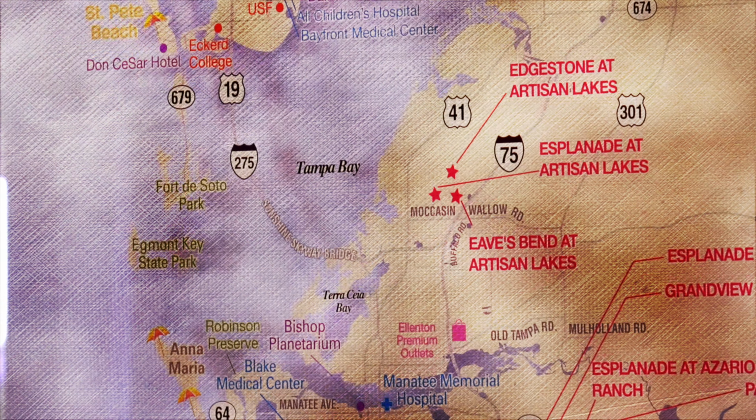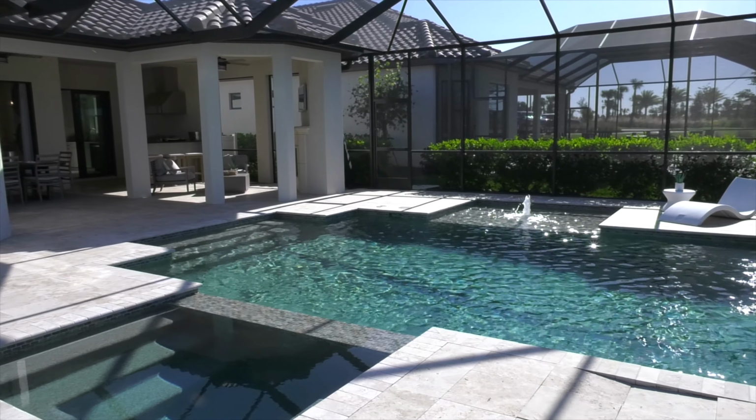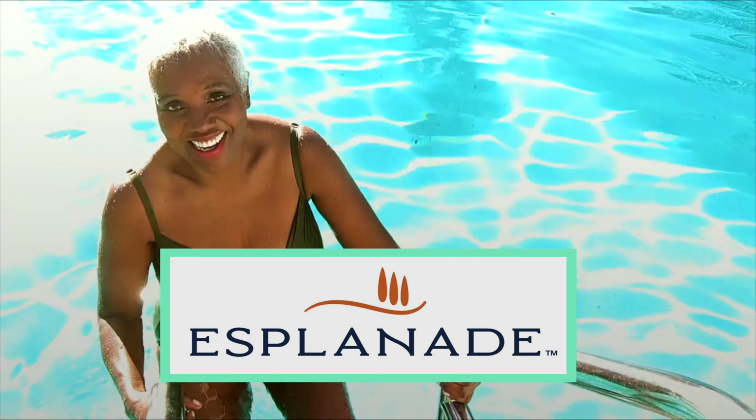Cami Longenecker, President, Active Lifestyle for all of the Esplanade communities throughout Florida and expanding nationally. That's a big project. It really is, and I'm excited about the opportunity to expand this lifestyle. The planned community is something that has been accepted widely because it brings the active lifestyle into play.